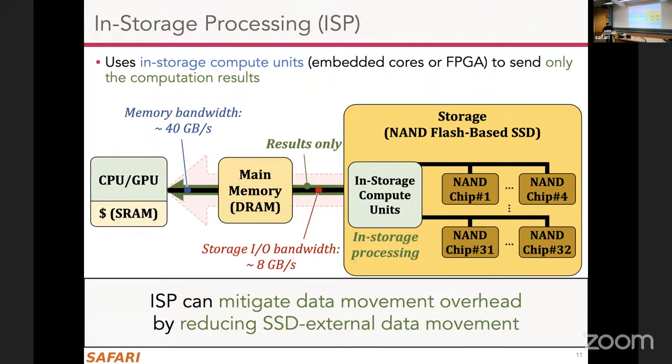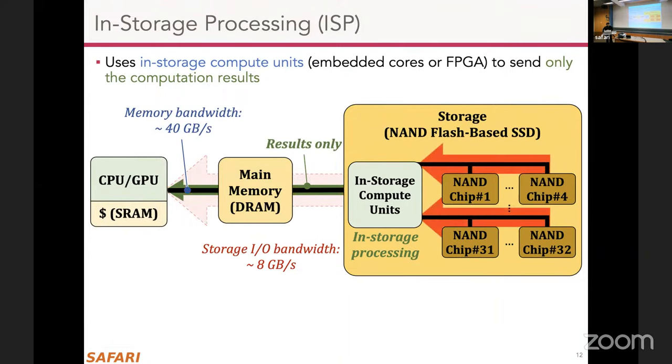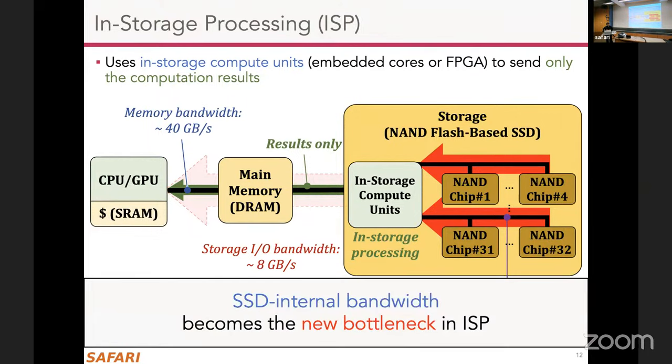This significantly mitigates the data movement overhead, but there is also a large amount of data movement happening from the flash chips, where the data is actually stored, to the in-storage compute unit. And if you look at the internal bandwidth of the storage system or an SSD, it's not significantly higher than the external I/O bandwidth. So this can be the new bottleneck in in-storage processing.